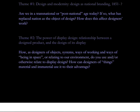Second question is just this power of display design, and clearly I should have powered up the color of this type a bit brighter. Sorry it's so dark. The power of display design, the relationship between a designed product and the design of its display. How important is the design of display? If a product is good, shouldn't that have everything to do with it? Shouldn't that be enough? Or on the other hand, can products be overpowered by their display? What exactly is being displayed when the Japanese showed a pot behind that giant gate?